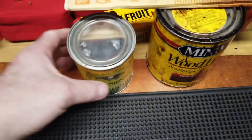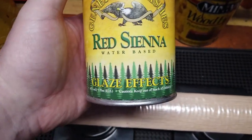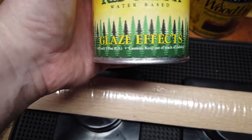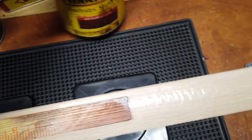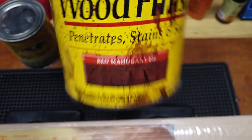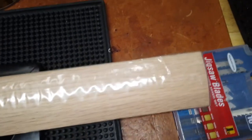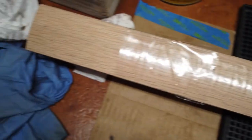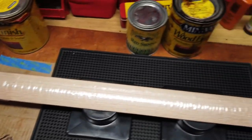All right, so this is going to be using some general finish red sienna as the base, finished off or topped off with red mahogany. Stuff all in the garage against the wall. I think this is oak, unfinished oak. So we'll see what that looks like.